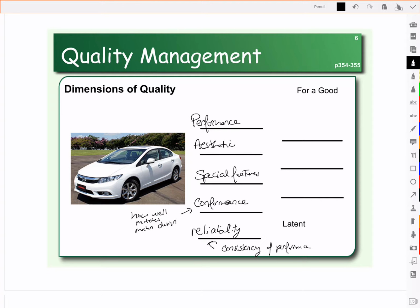Then we have durability. So is it resistant to rust? Does it last for a long time? We also have perceived quality.